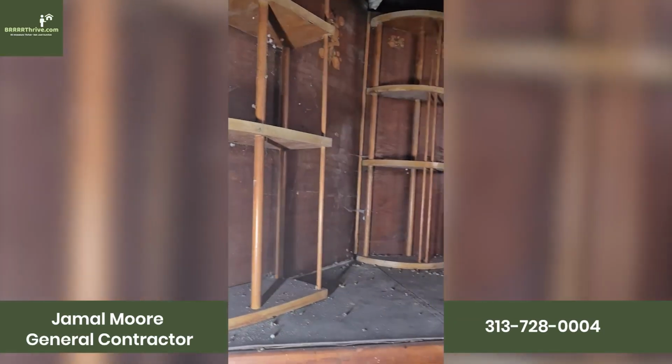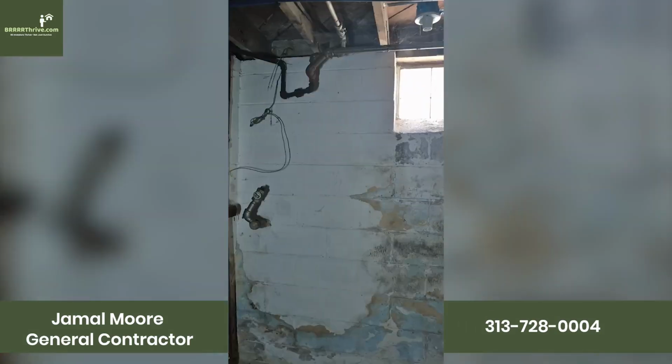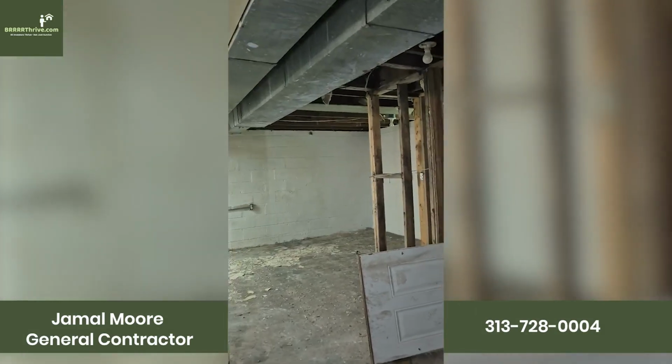This looks like it used to be a bar or something. Yeah, they probably had a little table or something right here. But that's easy.